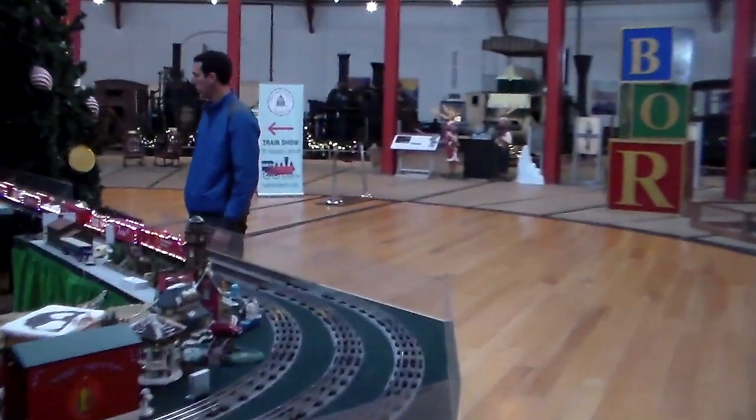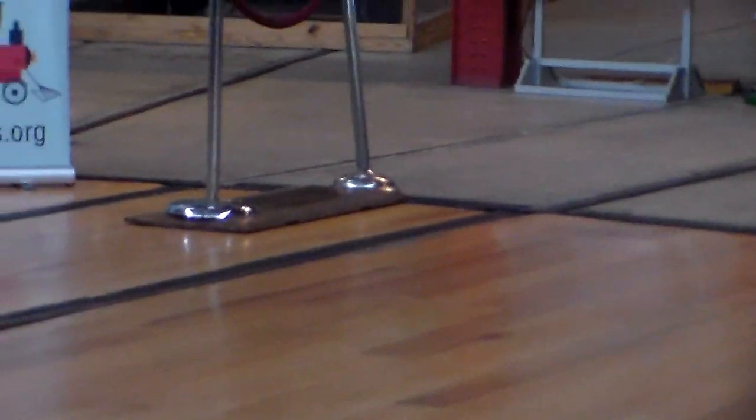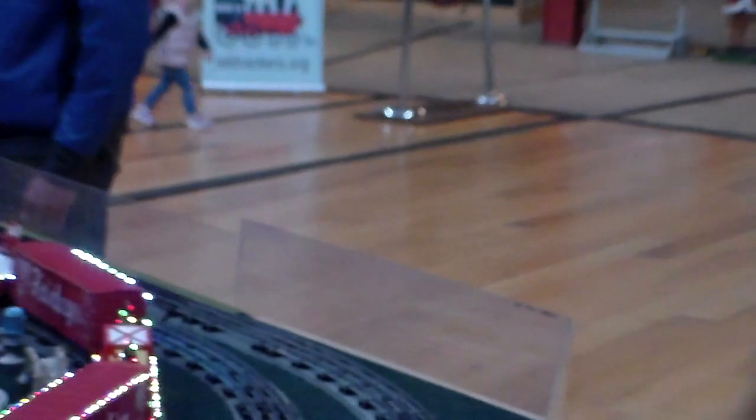About this layout, it's actually set up right on top of the turntable. So the turntable turns around here. You can see the rails over there for the turntable, and they got the layout set up right on top of it.